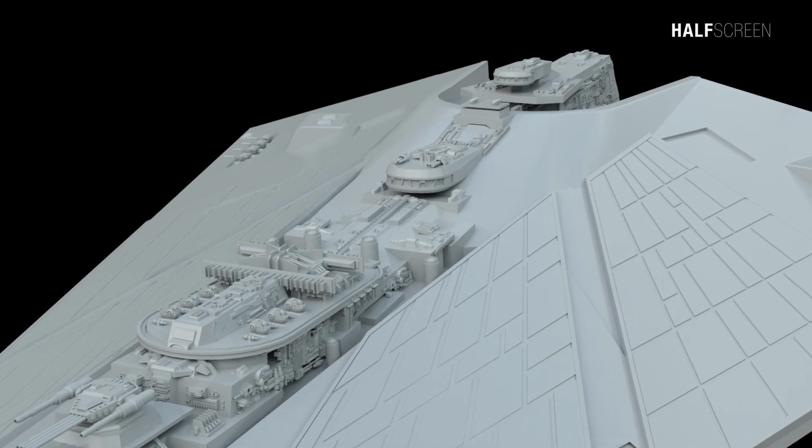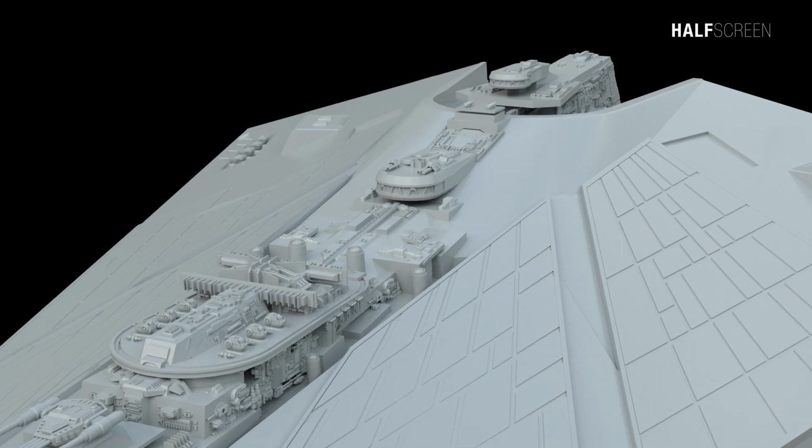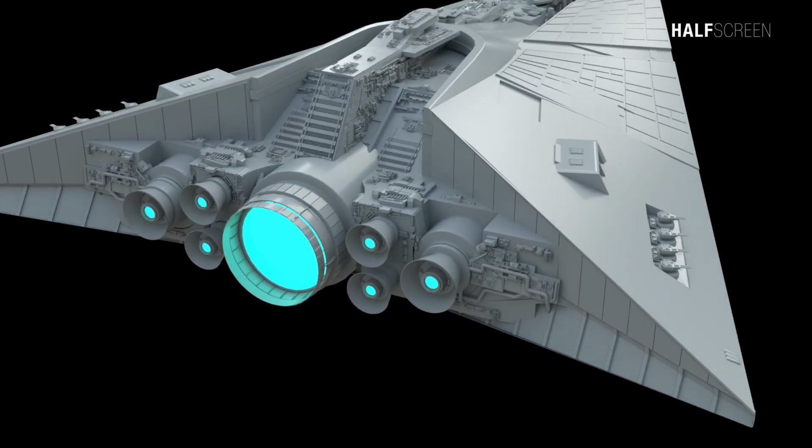The ship's bridge tower had several conference rooms with a holographic projector table in the center. Its bridge was styled similar to earlier warship classes such as the Venator class, with crew pits encircled by a command deck where ship commanders could view the ship's surroundings out of panorama windows. Located at the rear of the vessel were 7 ion engines, including one large main KDY ion engine and 6 smaller ones.